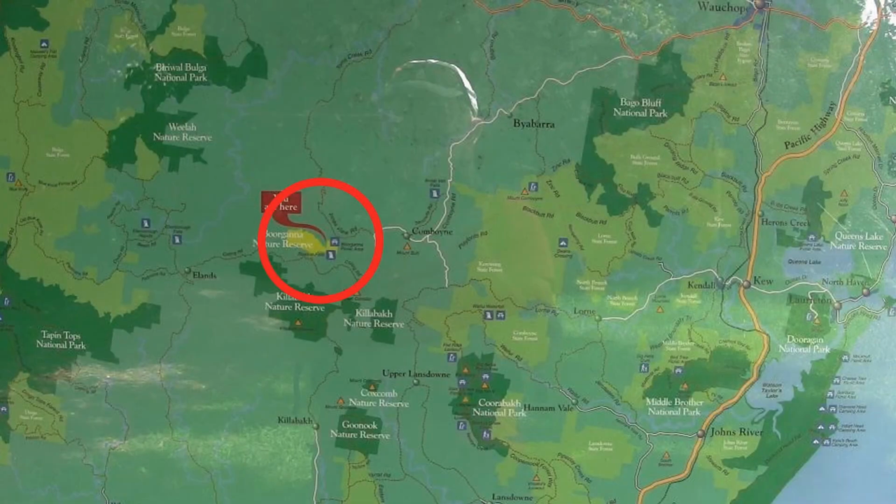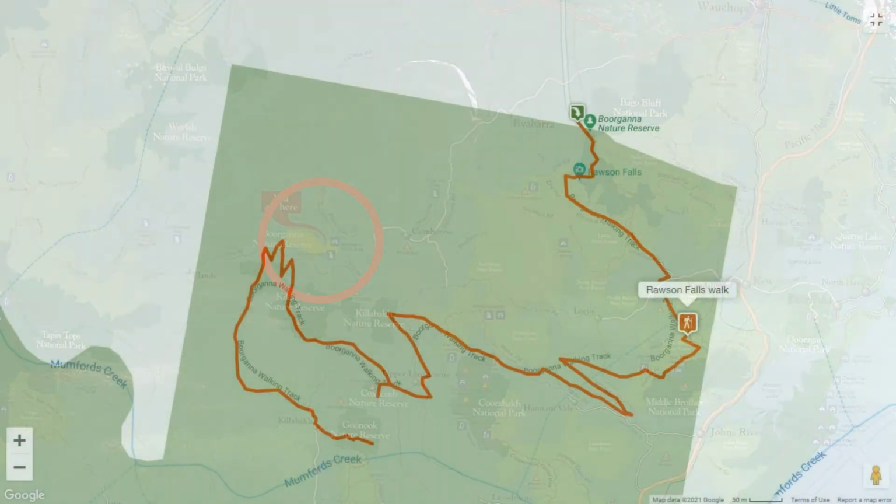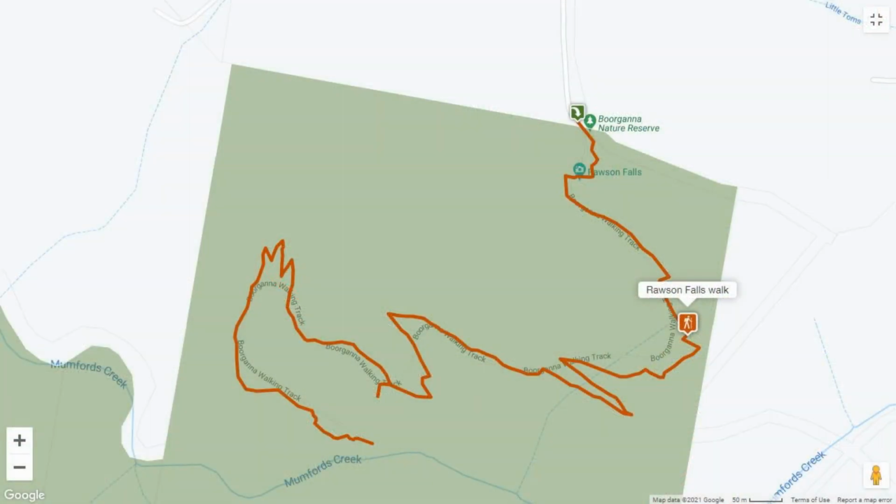Rawson Falls is in the Boorganna Nature Reserve, about 35 kilometres west of Laurieton, on the New South Wales mid-north coast. The walk into the falls is about 2.7 kilometres long, with a vertical drop somewhere around 600 feet. That's easy in, hard out.